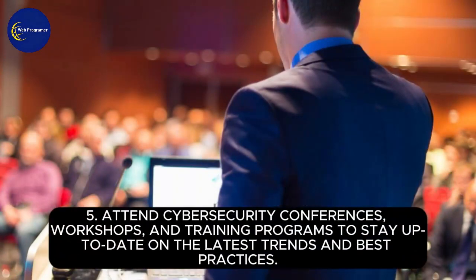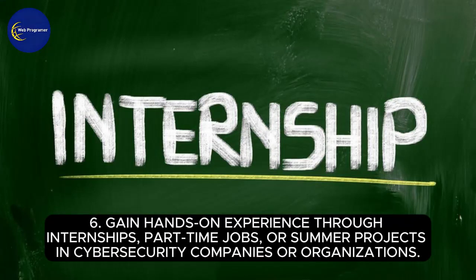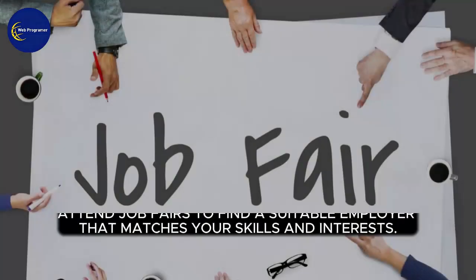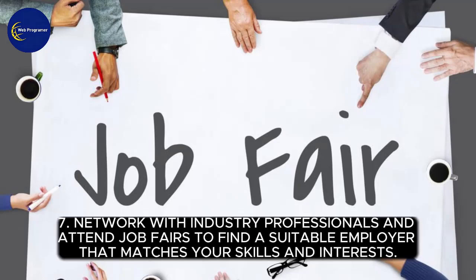5. Attend cybersecurity conferences, workshops, and training programs to stay up to date on the latest trends and best practices. 6. Gain hands-on experience through internships, part-time jobs, or summer projects in cybersecurity companies or organizations. 7. Network with industry professionals and attend job fairs to find a suitable employer that matches your skills and interests.